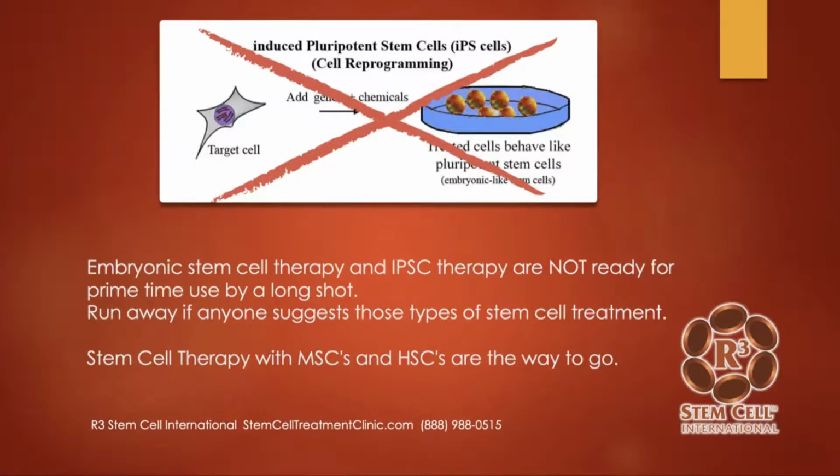So I do want to mention that if somebody talks to you about embryonic stem cell therapy or what's called induced pluripotent stem cell therapy, run away from that. That is not ready for prime time. The only places we've seen doing that is maybe in the Ukraine or other international places that are just indiscriminately using those, but they are not ready. There are problems with those. The ones that are safe and effective are the ones that we use, which is stem cell therapy with mesenchymal stem cells and hematopoietic stem cells. That's the way to go.